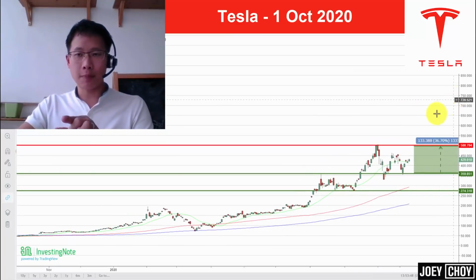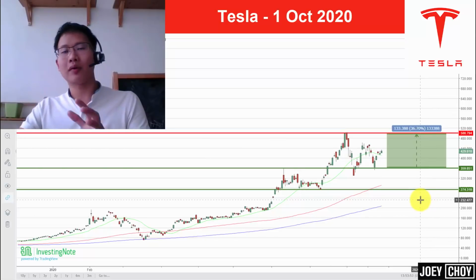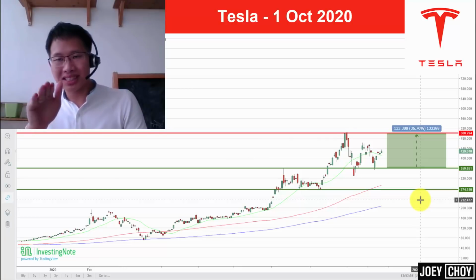Okay, so this is Tesla, as of the 1st of October 2020. It looks good in terms of the long term. This is one of the counters whereby you can hold on to ride the uptrend, as long as many of these key support levels are holding.